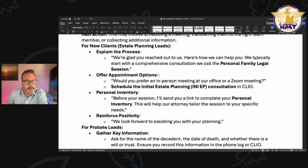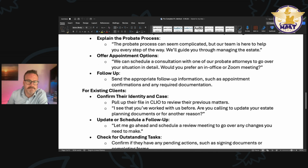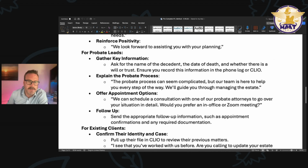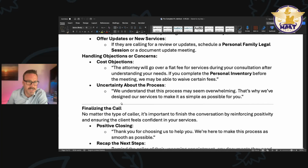Now, if someone's inquiring about probate or trust administration, this is our process. We want to gather the information, explain that we're here to help, and then we offer an appointment right away. A lot of times they're calling from out of town, so they're not able to come to town, so they want to talk to the attorney as soon as possible. So for the admin leads, we're trying to meet with them as soon as possible. Here's the process for existing clients, previous clients. Then we have some objections in here.